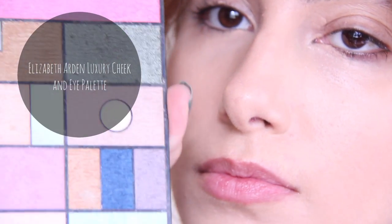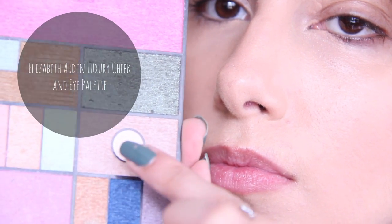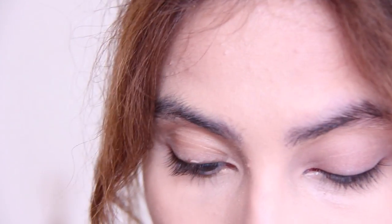So let's go on to the eyes. I'm taking my Elizabeth Arden Luxury Cheek and Eye Palette with this nude color, and I'm going to be taking it on the Bobbi Brown Eye Sweep brush. It's just a fluffy brush, and placing it all over the eye to absorb any oil on my eyelids and cover any discoloration. Makes for a great base.